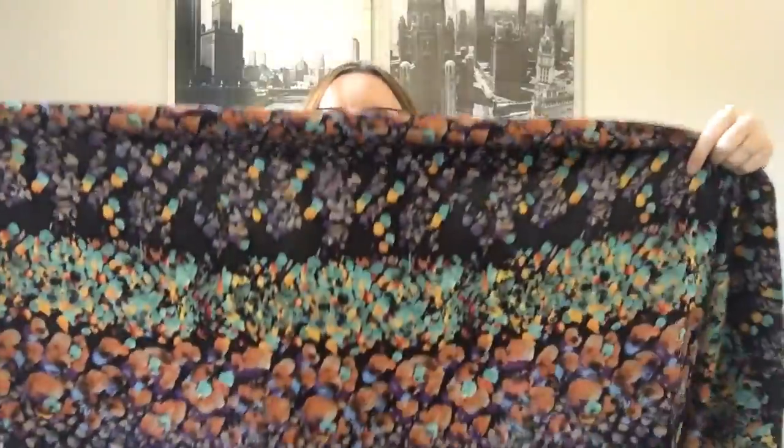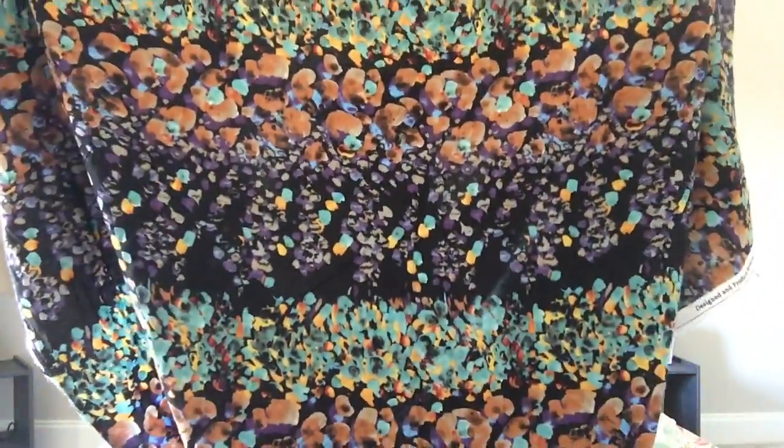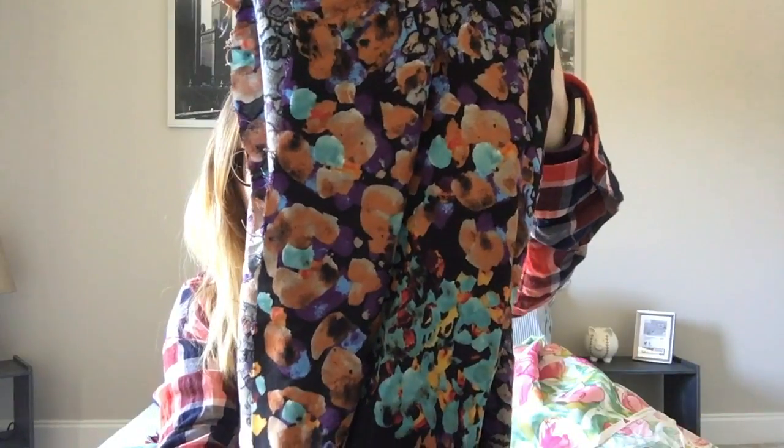This one is more of a cotton voile, and I think I got 3.5 yards in this one, and this is a broad stripe with different colours on it, but it really does have a nice amount of drape in that, so I've got quite a lot of options with that one. And I think this one was one of my bargain fabrics that may have only been like $2 a yard, but for $2 it's really high quality, so I like that one.